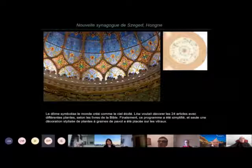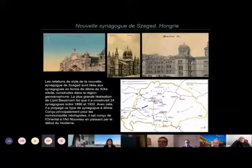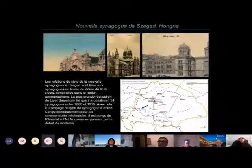And I think now we are coming to the last slide. No, not yet. Here Agnes presented the relations of the styles used in the Szeged Synagogue with other buildings and other synagogues of the time.